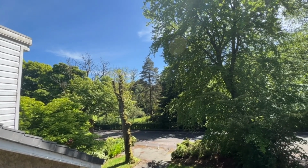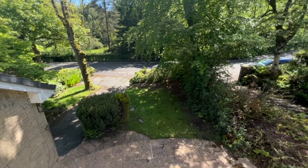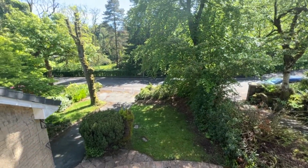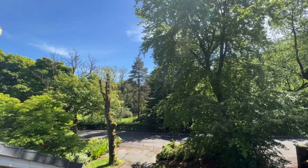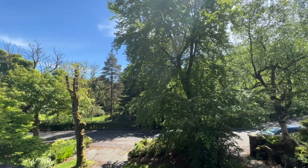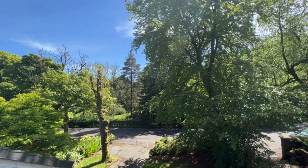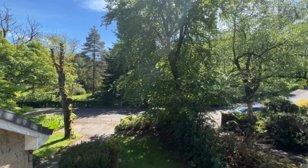It sounds like he's still cutting the grass over there. It's a nice aspect just to have a little look down towards the front garden. Oh, and he's just finished trimming by the sounds of it. He's left his engine running, but hopefully you can hear the birds singing and get a feel for just how quiet it usually is. So this is a gorgeous balcony.